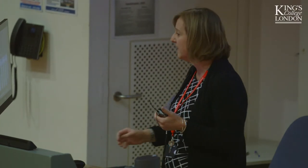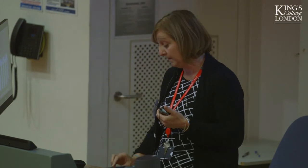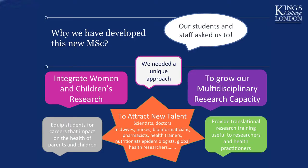We want to integrate blue sky thinkers into our field to really move the field on. We want the innovators that develop medical devices. We want bioengineers that can help us. And we want the people who can inform health policy, implement any clinical findings we get into the arena. And we want educators. But we want to bring them in and educate them in the research in women and children's health so they can take that on. So that's sort of why we've developed this new MSc.